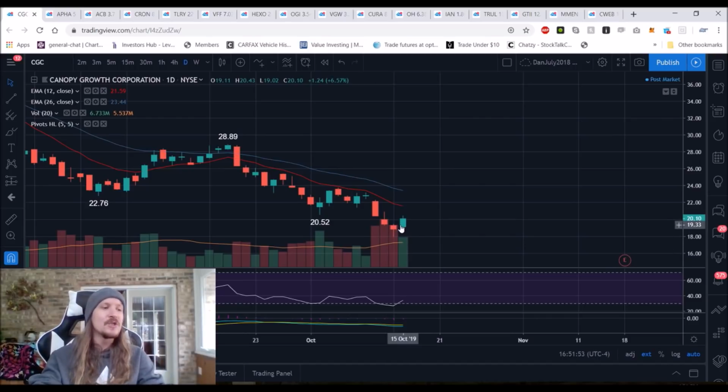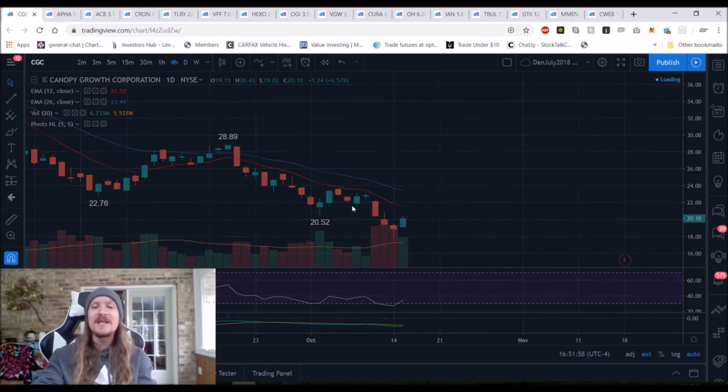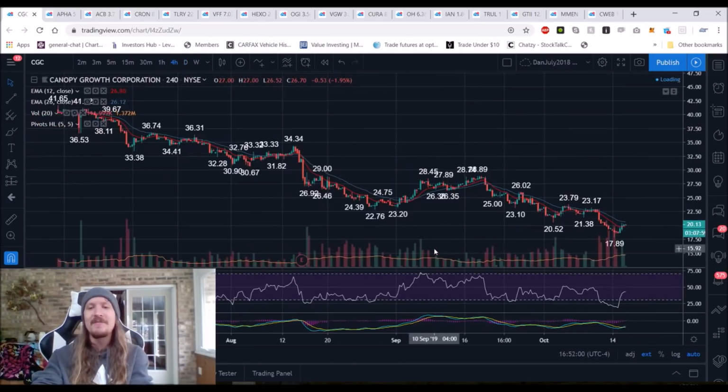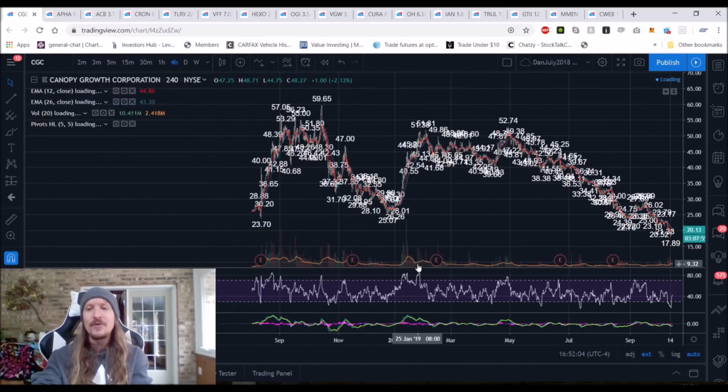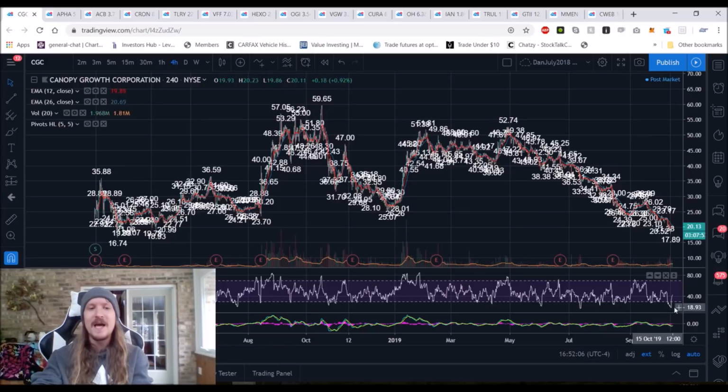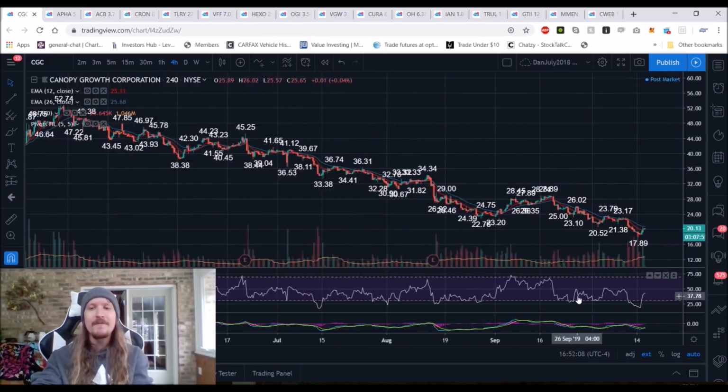Why did I swing CGC when I don't normally swing? Number one, the 4-hour RSI. It was at our historical bounce levels. History is our friend, and it has played out yet again. With only one other time where the 4-hour RSI got lower, I'm comfortable in that scenario.